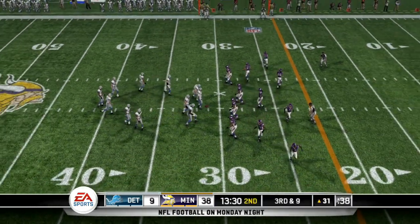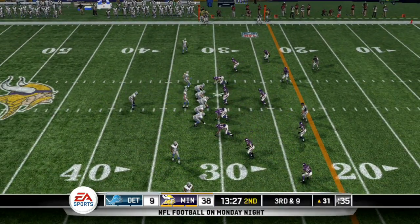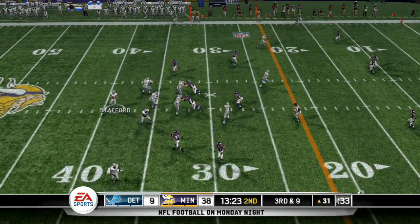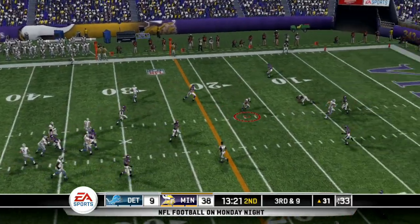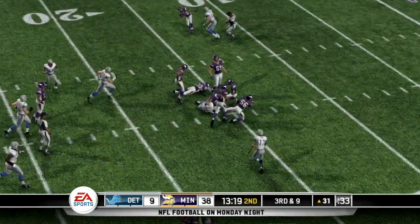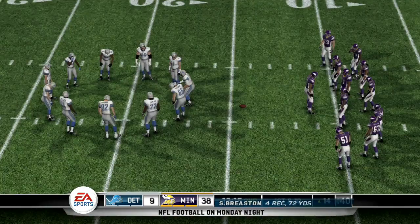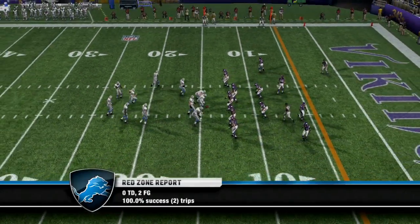It's 3rd down now, 9 to go. Passes it. He hasn't missed a pass on this drive. The Lions are having some success getting the ball down the field on this drive. This offense is clicking.